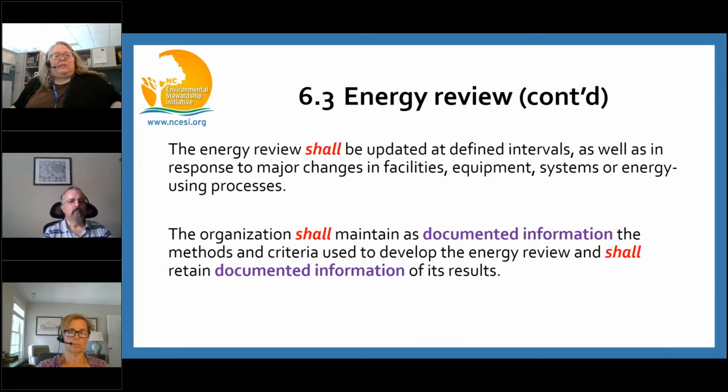So, continuing on with the energy review. Your energy review shall be updated at defined intervals. You figure out what a defined interval is to you, whether that's annually or every 6 months or whatever it takes for you to make sure that you're making improvements, as well as in response to major changes at your facility, equipment, systems, or energy-using processes.